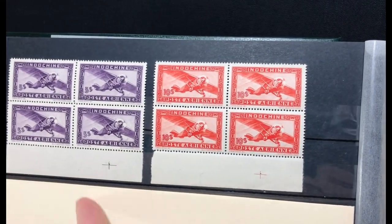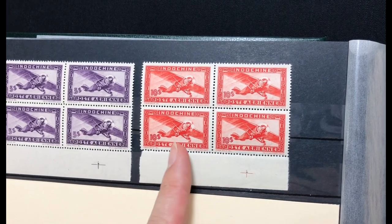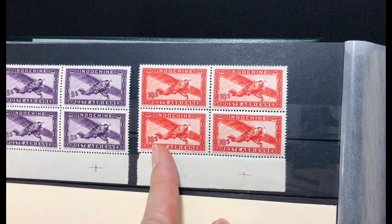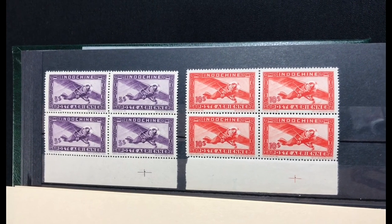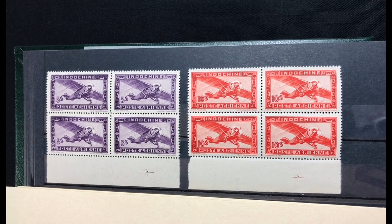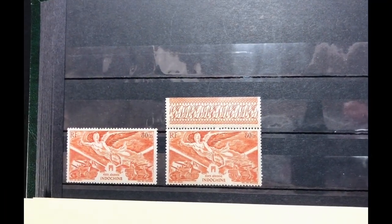C18N is the next stamp in this set. It's a 5 piaster purple. And then the last one in this set is a C18O, which is a 10 piaster deep red. This set is 15 stamps in total. It goes for $13.65 in mint condition.